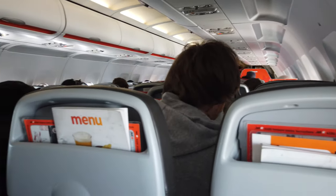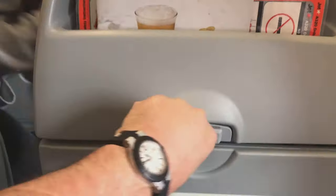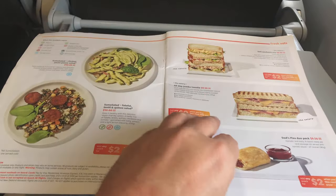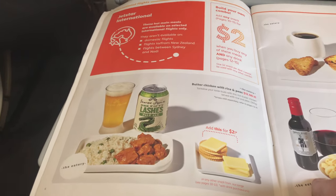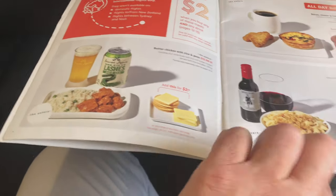Part of my bundle package was a food item and a drink from the menu, which was fairly extensive, but no different to many low-cost carriers. Prices were neither expensive, but also not cheap, but I didn't feel Dick Turpin had done the pricing.